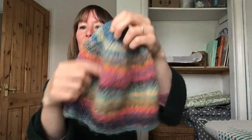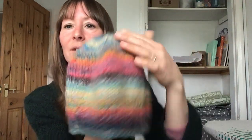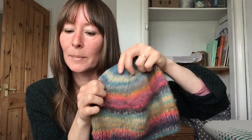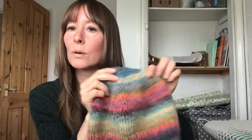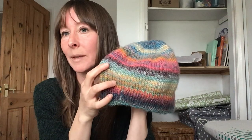So this is a really nice simple hat pattern. I didn't want anything complicated. I wanted to stick with just stocking stitch because I think that shows off the colours so beautifully. The pattern is called, I'm going to consult my notes now, it's just called Hat and it's by Andra Asars. I hope I've pronounced that correctly. If you look on my Ravelry, I have got notes and pictures, or just this picture really, on my Ravelry page.